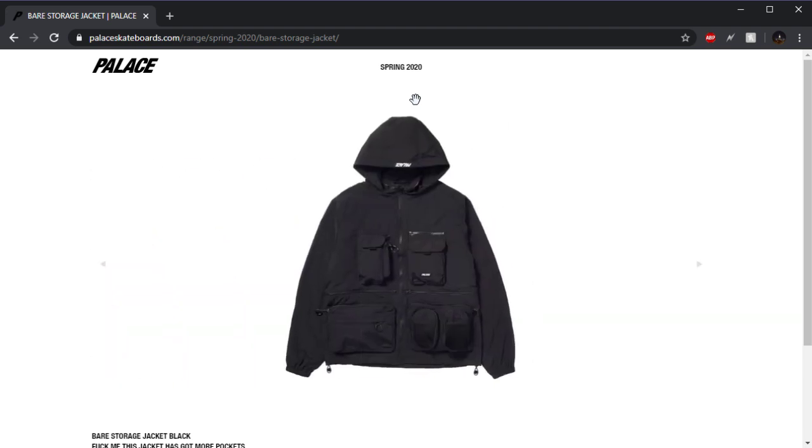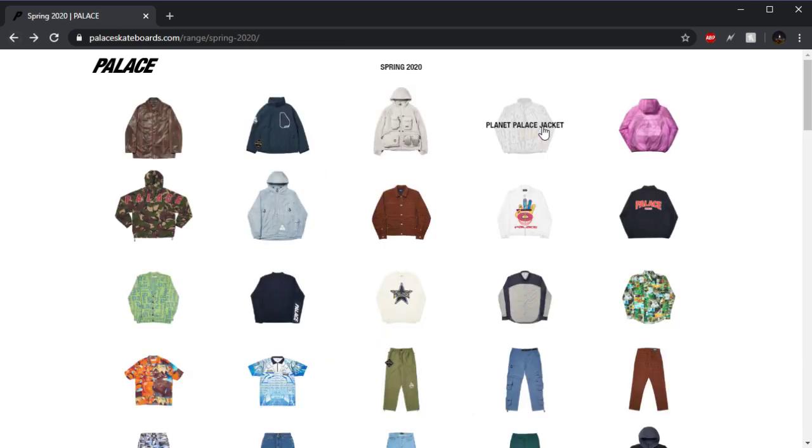Kind of reminds me of what Nike did with Supreme like 2 years ago, I want to say. They had a big swoosh on the back, which was kind of cool. But I want to say one collection or two collections ago, Palace had a very similar jacket, but the vest part or the torso part was actually a detachable vest, which I think is a little bit cooler.